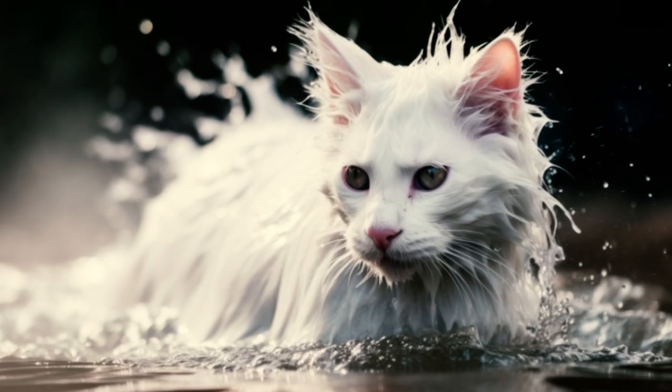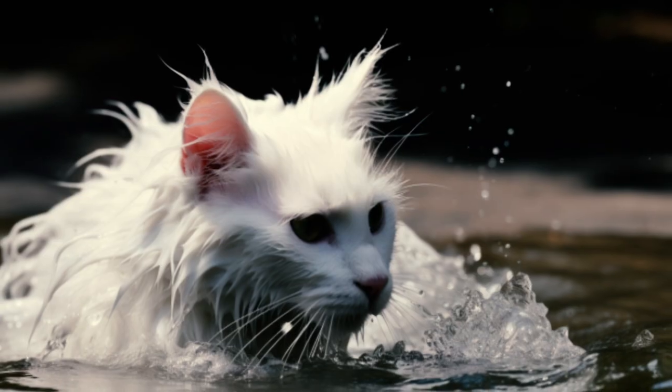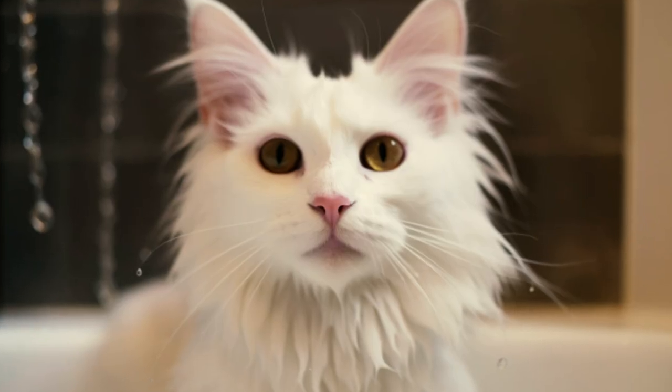These aqua enthusiasts are always ready to take the plunge, whether it's batting at droplets from a faucet, splashing in a shallow bowl, or even joining you in the shower.